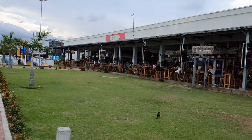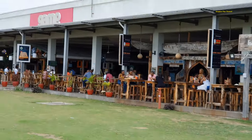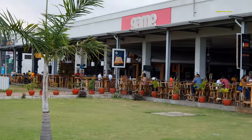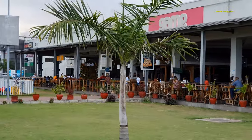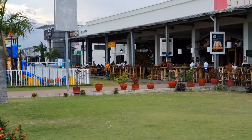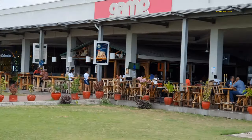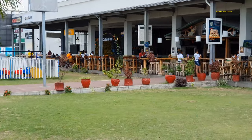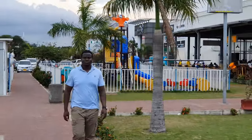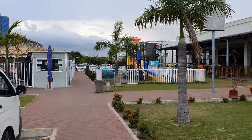Now it's a real nice chill out vibe here at the mall. You can see over here people are just sitting, enjoying a meal, having a nice drink and stuff like that. And the weather here is quite warm, so sitting outside you do feel the nice cool breeze and everything like that. So that's a nice experience when you visit here and taking the vibes.